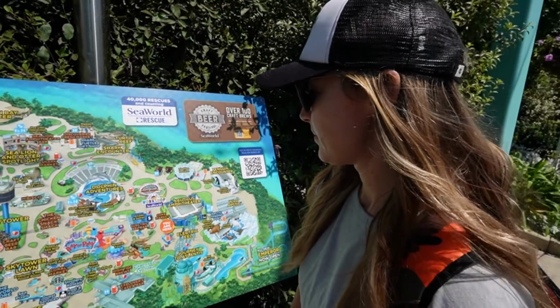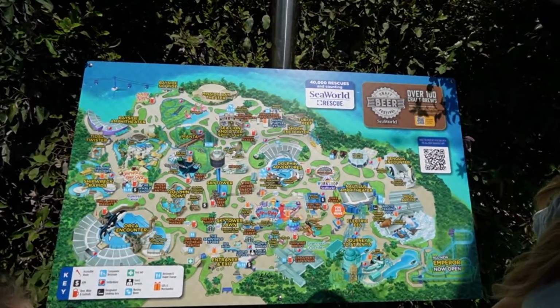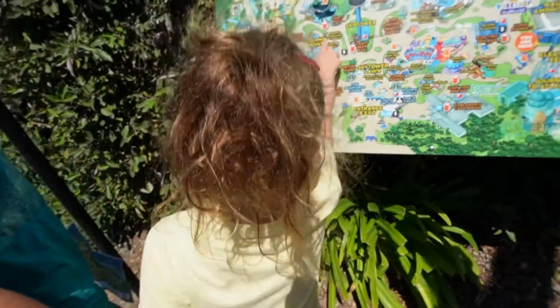Where are we going, Sharon? We're going straight up to the left. To get to where? Manta. Manta, and then Ellie can go pet the stingrays. Right, Ellie?